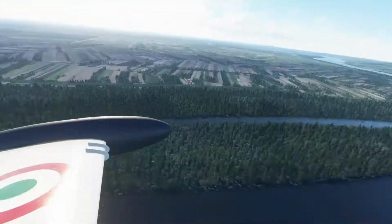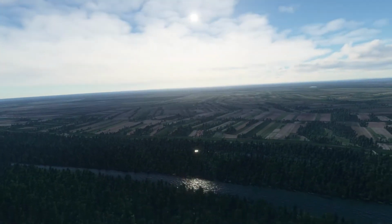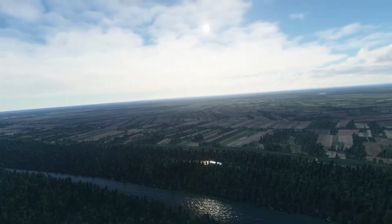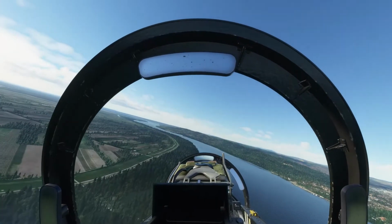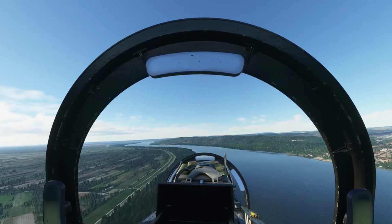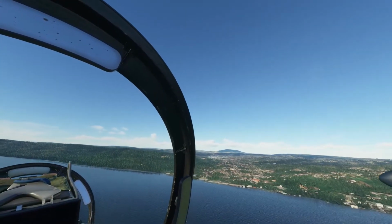Let's get the wingtip cam off to the left there happening. Nice. I'll send the drone up later when the sun comes up a bit more. Gorgeous.